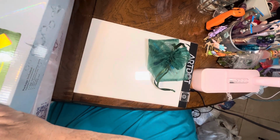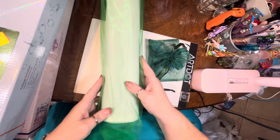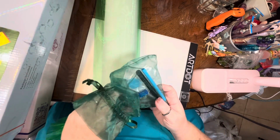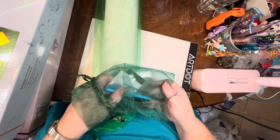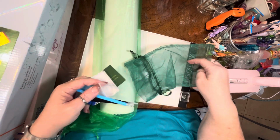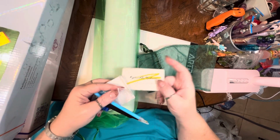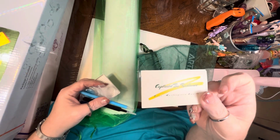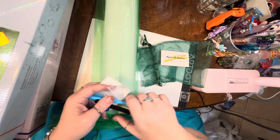And then your kit comes in an organdy bag as well. So let's look at the kit first. Okay. So first, you get the business card for Captured by Radiance, which on the other side has a 10% off discount code on your next order. So that's cool. I hope to use that. Yes.